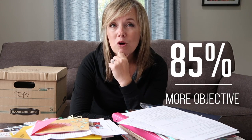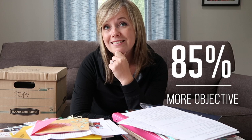Okay, so I read something the other day and it was really interesting. It said that when we're making decisions for somebody else, if it's a friend or a loved one, we are 85% more objective than when we're making decisions for ourselves. So what does this mean? Basically, when we're helping somebody else make a decision, we're very logical. We can easily weigh the pros and cons and the expected outcome from the decision. However, when we're making a decision for ourselves, we don't always think as clearly.